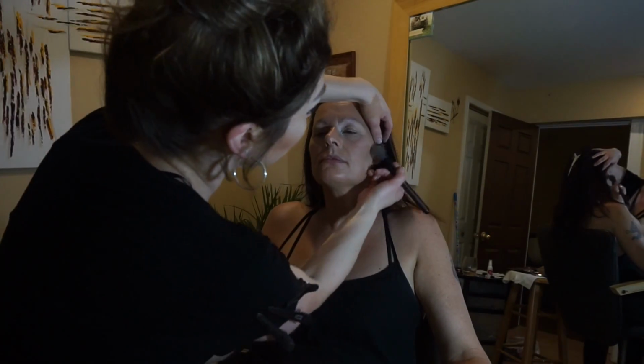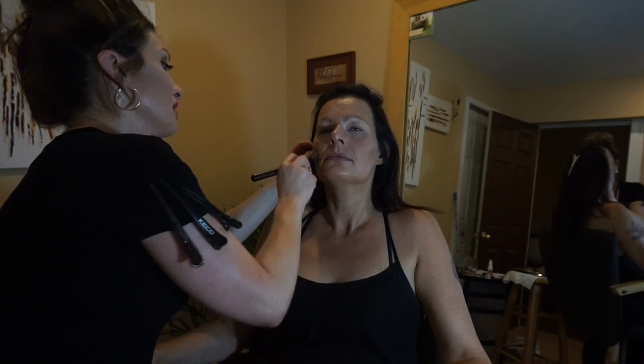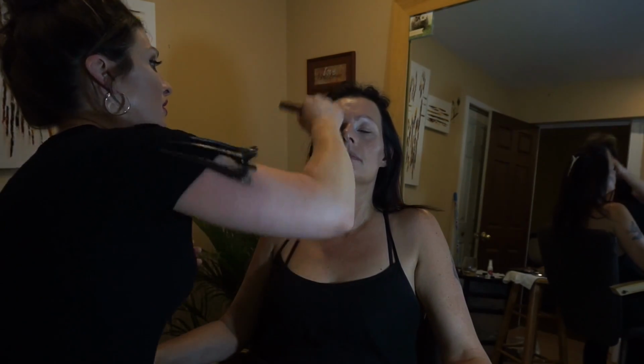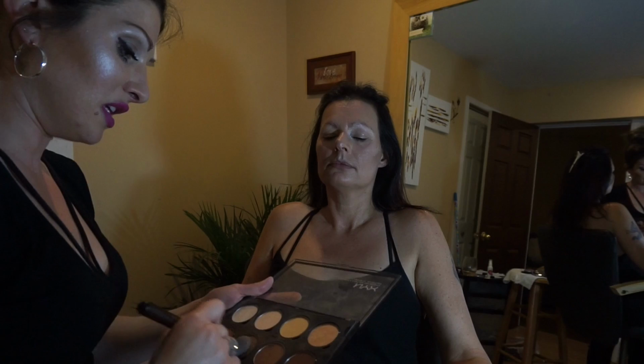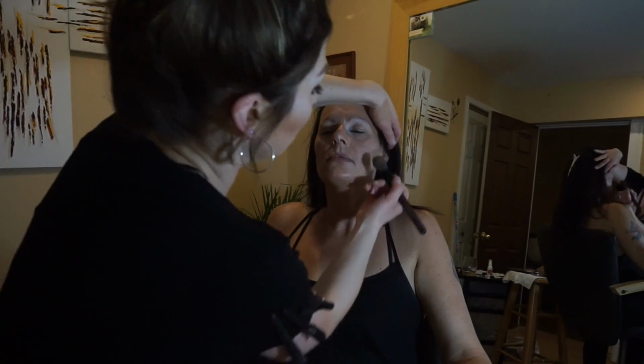So I'm just going to go in with a brush like this. As you can see, it's tapered. It makes it really easy to get into those little areas and carve out the shape. And that nice tight tip of the brush makes the application a little bit more precise, as we don't want to over contour or make the foundation look muddy.